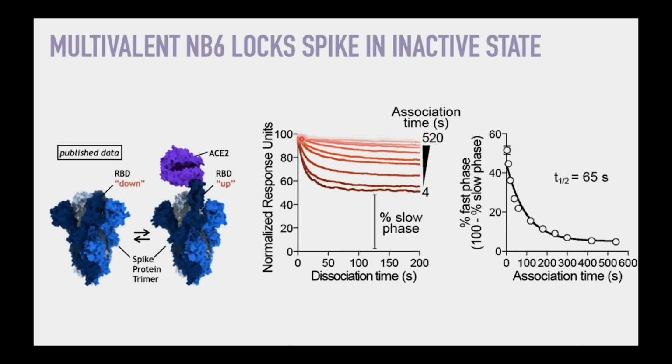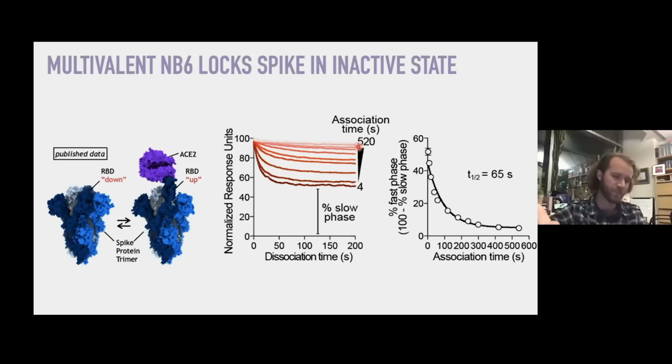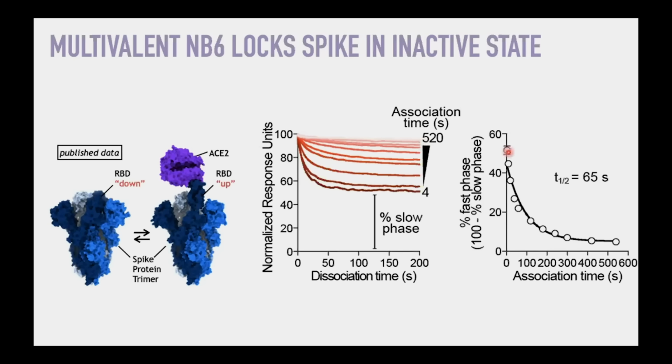So what we did was we again flowed nanobody over the surface of the spike, but we varied how long we flowed nanobody over the surface of the spike, anywhere from a few seconds to 10 minutes. And what we saw was that when you allow nanobody to continuously flow over the surface of spike, over time, that fast phase of dissociation disappears. And what this means is that eventually that receptor binding domain that's in the up state will flip into the down state. And once it's flipped into the down state, then your trivalent nanobody, 3 nanobodies linked together, can engage all 3 receptor binding domains on a spike protein. And if you plot the percent slow phase versus fast phase as a relation to time, what you see is when you allow more and more time for the nanobody to associate, that fast phase basically disappears.